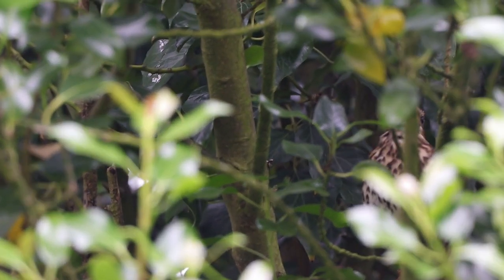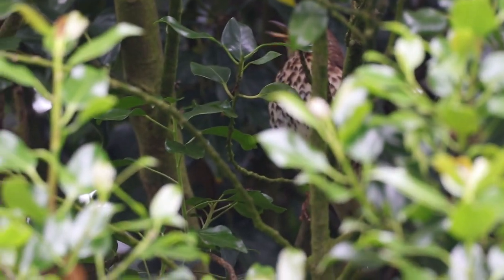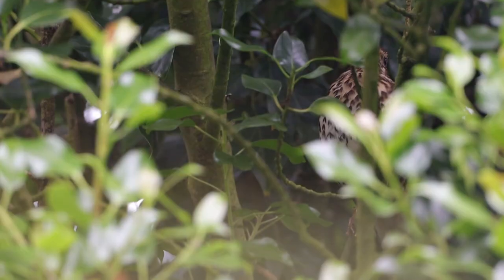I got some photos of the insects, and I got some audio of a song thrush. Well, I filmed it as well, but the film isn't good quality. But I'm hoping the audio is, because he was singing in a bush really clearly and loudly, so hopefully you'll be able to hear that. And it's a beautiful song, honestly. That's why they're called the song thrush.